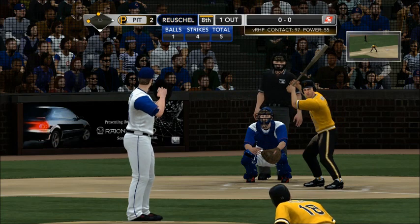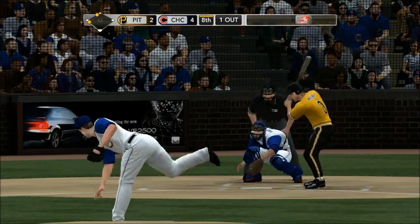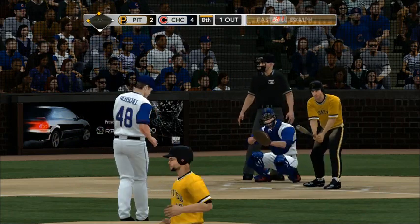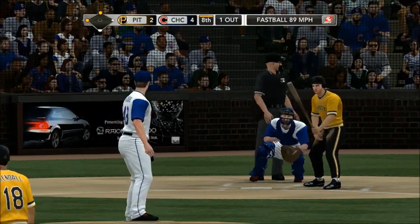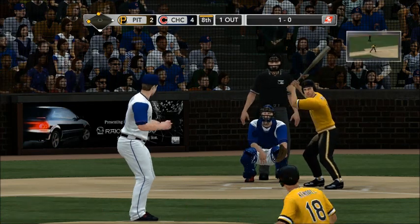Runners at second and third. Only one away. First pitch, fastball too low, 1-0. Wide fastball right there, just missed, just below the knees. Tell you what, a borderline pitch, I think they wanted that one bad.